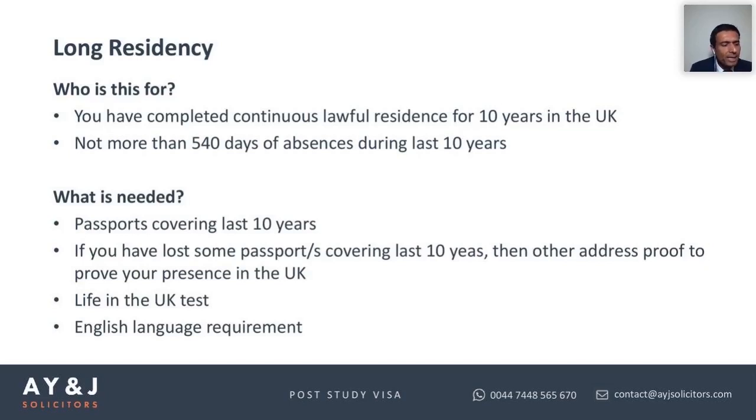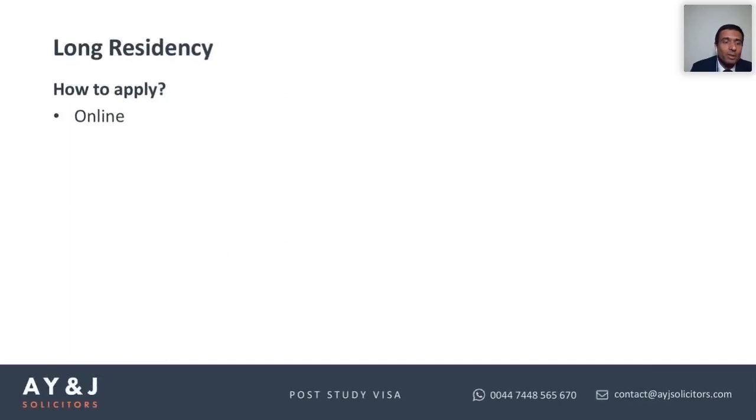And we realized she qualifies for long residence, and then we submitted, while she was a visitor in the UK, a long residence application in the premium route, and she was granted within 24 hours. So it does happen, right? So that's long residence. That was the last one.